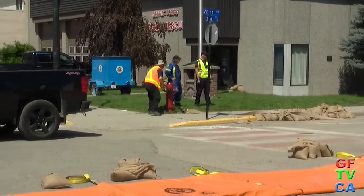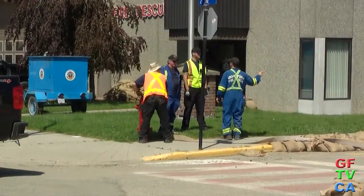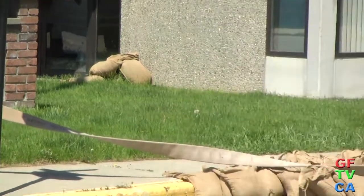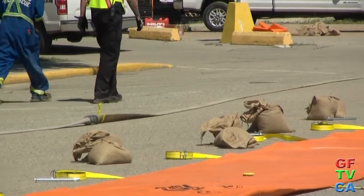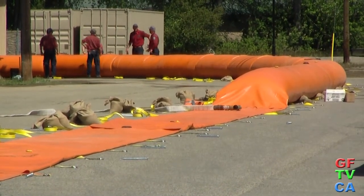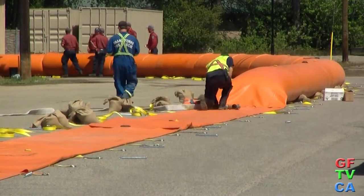And they're trying to get the fire hydrant open. Okay, they're hooking up the hose. And the hose runs all the way down to the far end of this long section of bladder. I would imagine they have internal walls so they can fill up sections at a time, and if there's a puncture, the whole thing doesn't deflate.